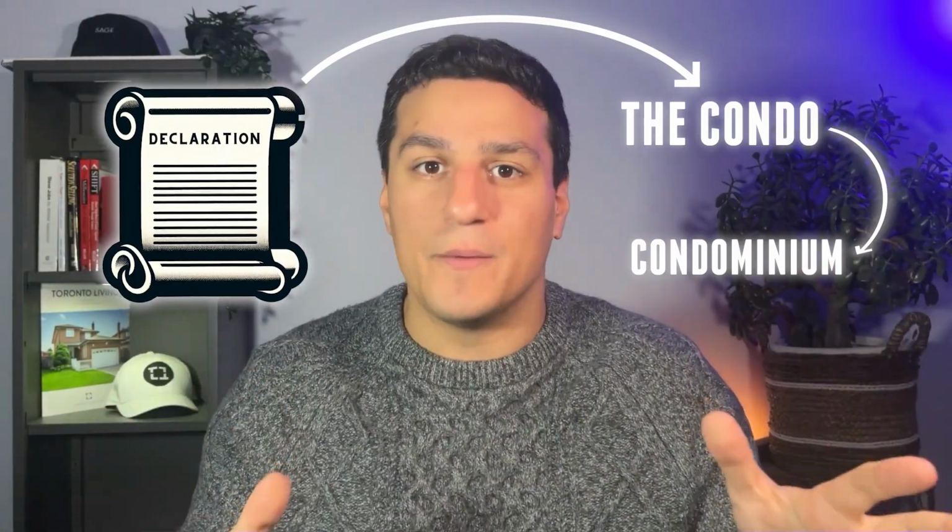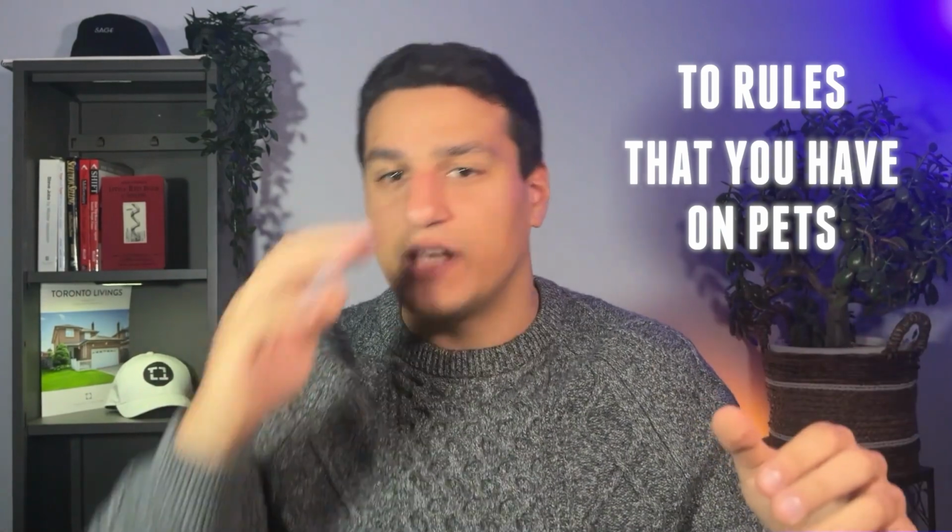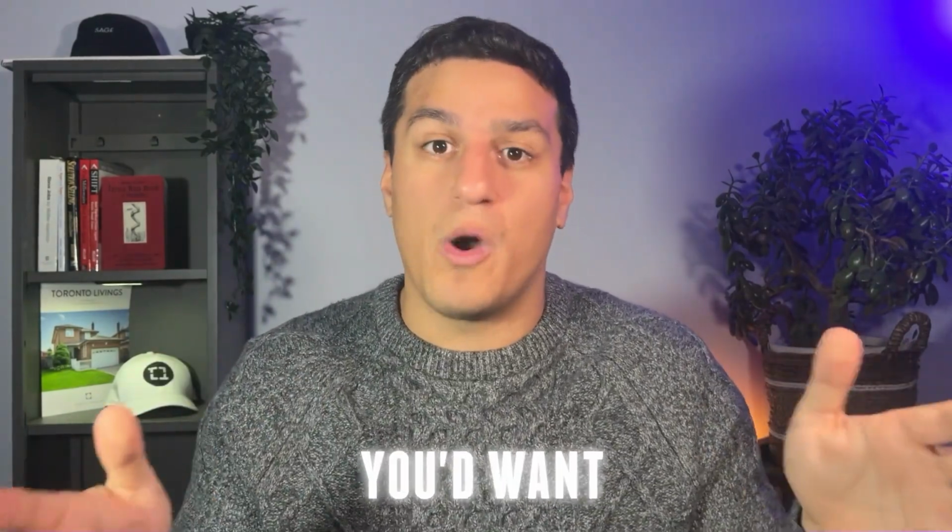So the way that this all works is the declaration, which is the very first document created. This is a document that's given to the city in order to register the condo as a condominium. This is the first hierarchy in the rule set. And the way that it works is it actually doesn't need to be a reasonable request when it comes to rules that you have on pets. In the declaration, there's so much more information, but this can be written within the declaration. So that's the first thing you'd want to check.